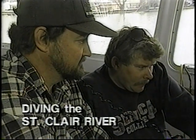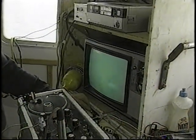The reason we dove this time of year is because the algae that remains in the water, which inhibits your vision, was at its minimum at that time. As well, there was no boat traffic stirring up the sediment on the bottom. The suspended particles in the water make it very, very difficult to film when you're using artificial light as well.